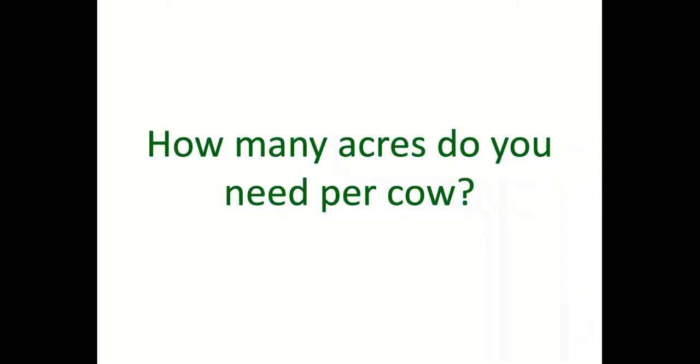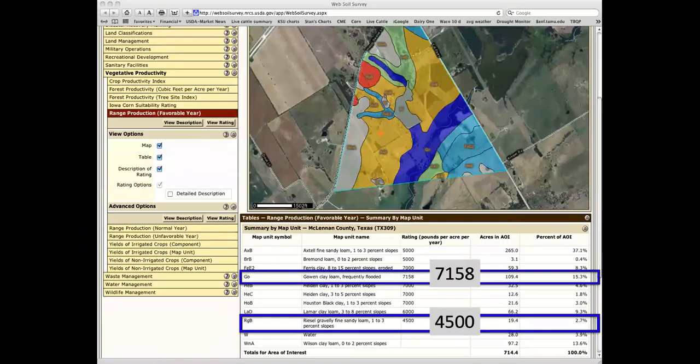So the big question everybody has is how many acres do you need per cow? And hopefully by now you've got a pretty good feeling that it's not a set number. It's going to depend on the situation and it's going to vary year to year, but we can look at how weight of those cows affects that and what would be some reasonable guidelines for most of East Texas and Central Texas. And then obviously we need to think about our soil type as well.